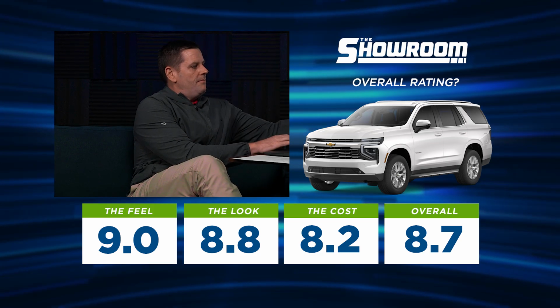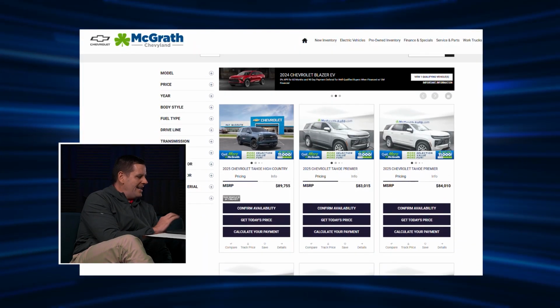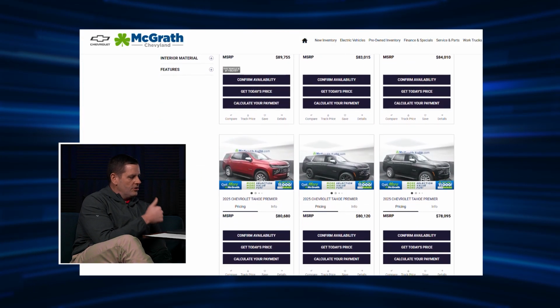From a stocking standpoint, the way we think about the Tahoe is that 3-month supply that we've talked about in the past with a lot of our vehicles. Right now we have 9 at the Chevy campus in Cedar Rapids. We have 9 Tahoes in stock. 8 of those are on the ground with 1 in transit. We have sold, if I slide over to the right, an average on a 12-month of 3.5.